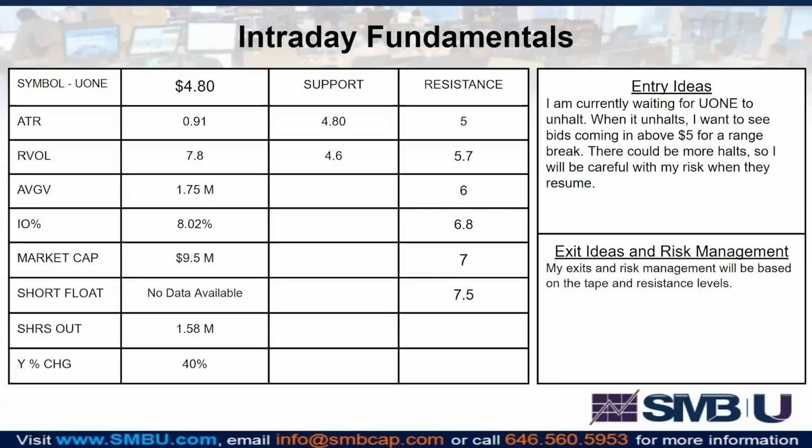So for my support, I'm going to be watching 4.8, 4.6. For resistance, it's going to be 5, 5.7, 6, 6.8, 7, and 7.5. My entry ideas: I'm currently waiting for U1 to unhalt. When it unhalts, I want to see bids coming in above 5 for a range break. There could be more halts, so I'll be careful with my risk when they resume. And then my exit and risk management will be based on the tape and resistance levels.